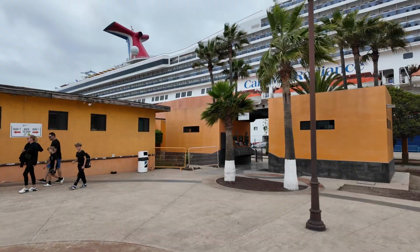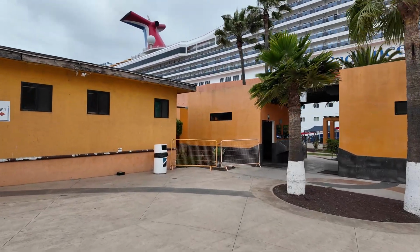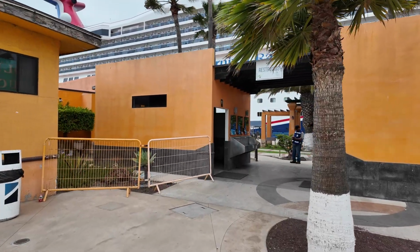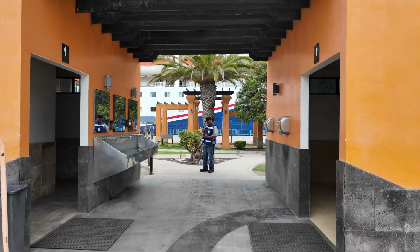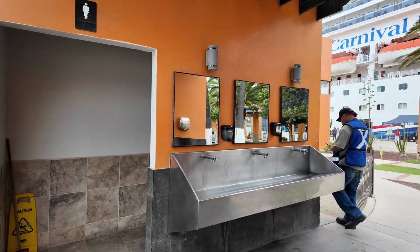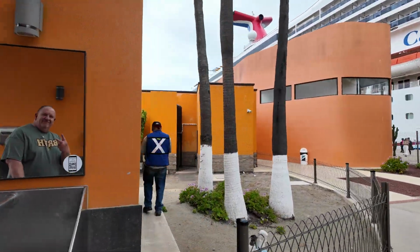When you see these bright yellow buildings, well, would you call it yellow or gold? I'd call it yellowish orange, really. Okay, so this is where you'll come through to get back on the Carnival ship, whatever ship you guys sail on. Royal usually parks across the way. And then you have some bathrooms here. So that's good. Use the bathroom. Check yourself out in the mirror.